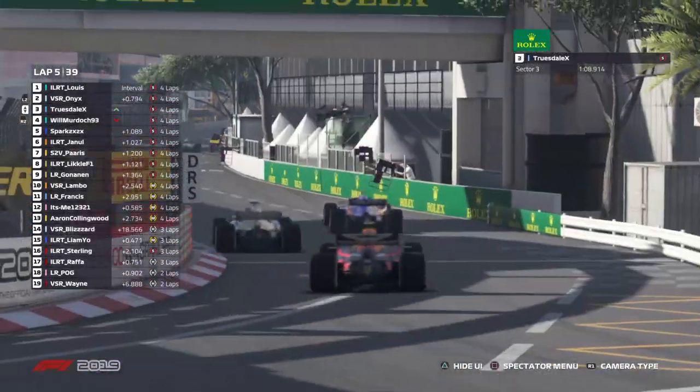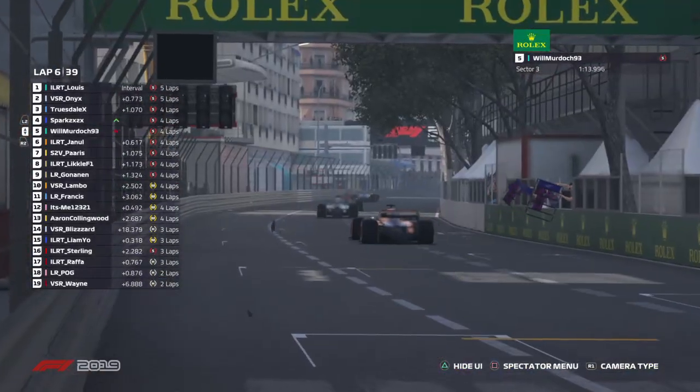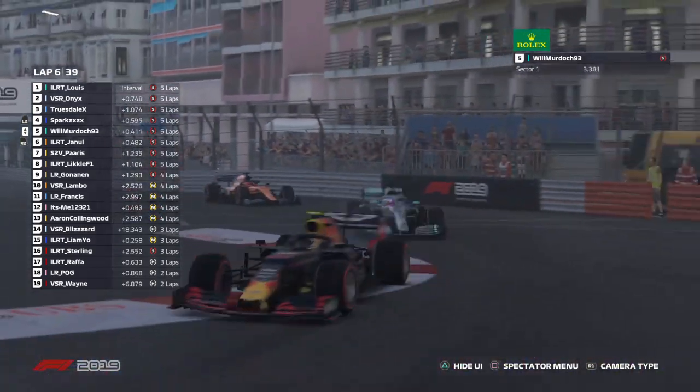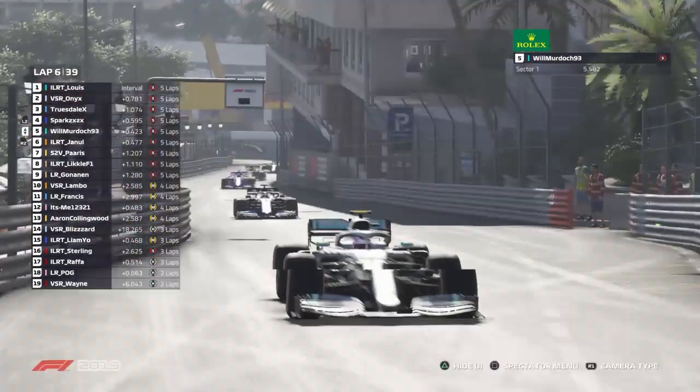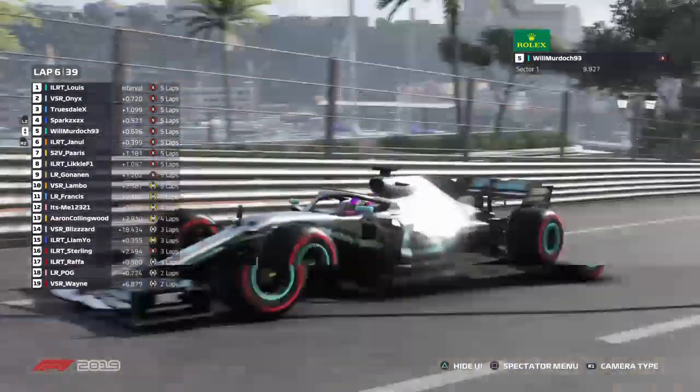Oh, and that's Will Murdoch in there making a big mistake coming into the final corner, and he's dropped all the way down to 5th place. I don't know if he's made contact with the wall. Did he just go in a bit too deep? Front wing looks fine. It does. So Will Murdoch there, just a little bit of a mistake coming through Anthony Noakes, and he's dropped out of 3rd place down to 5th.